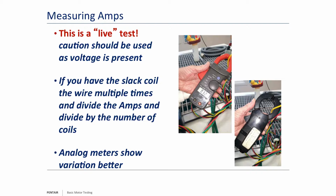Now, if you have the opportunity, you can coil the wire 2 or 3 times and then put it in the amp meter. That helps give you a better amp reading. For example, if you coil it 3 times and you get an amp reading of 9, you divide it by 3 for the number of coils, and that would tell you it's a 3 amp average. A lot of electricians I've talked to like to do that. In our industry, especially with larger wire gauge, it's not possible. So I understand that. Now, analog meters also, especially if you're worried about that wild leg, remember analog meters show the variance better. Okay.